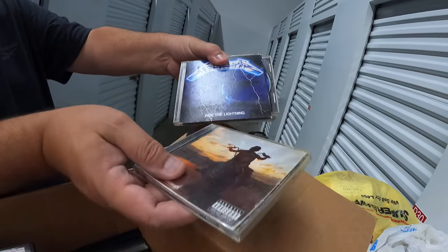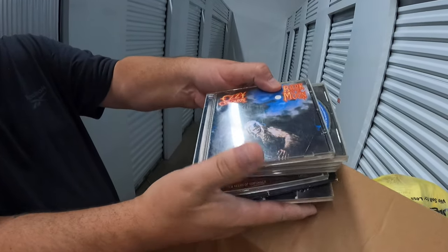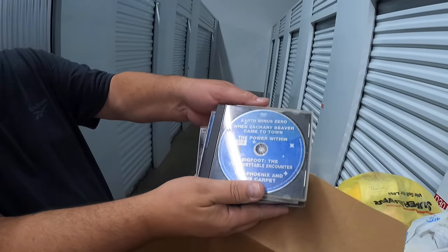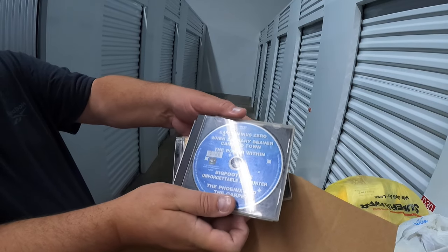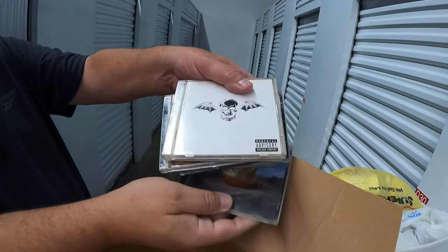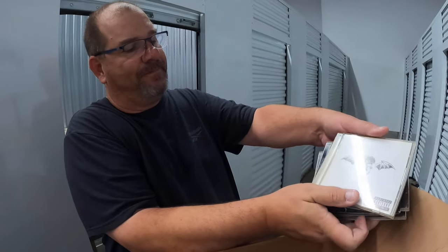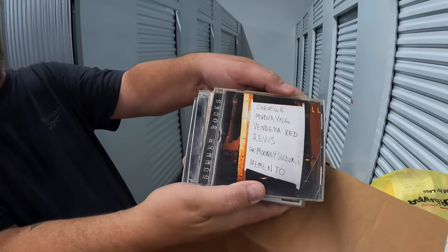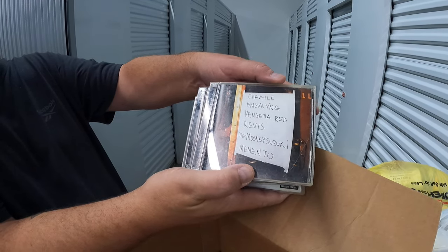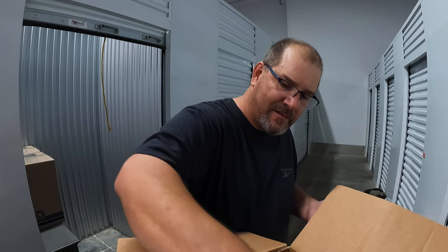What do we got here? 10 years of Godsmack. I love Godsmack. Oh, Metallica, Ride the Lightning. Ozzy Osbourne. There you go. This is Audioslave. Avenged Sevenfold, the White Album. My favorite Avenged Sevenfold album right there. Summer Rocks. Chevelle, Mudvayne, so it's a compilation. And Godsmack. That's fun. I want more of those, but I don't see any more. But that's awesome. That was fun for me. I'm glad I got to open that box.